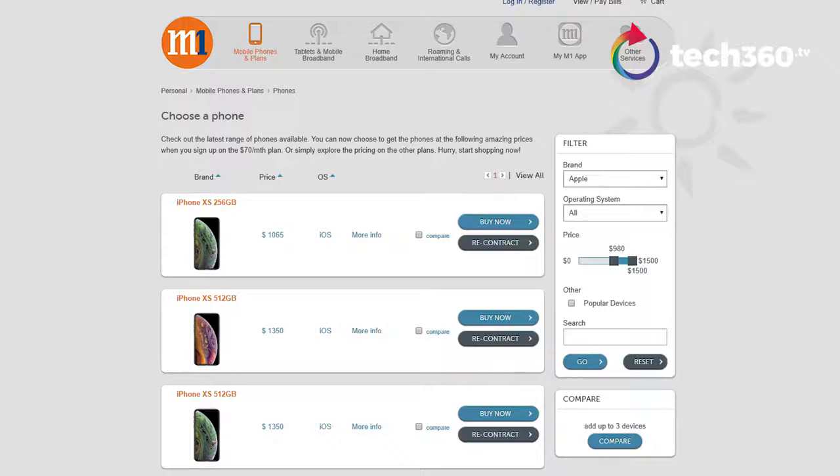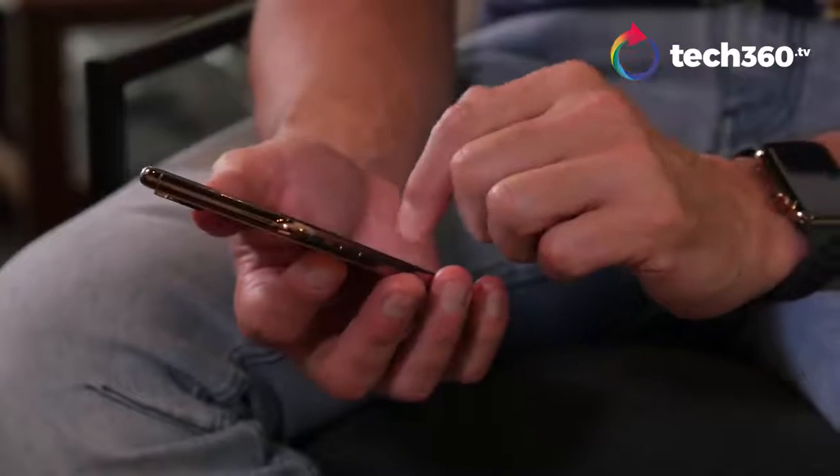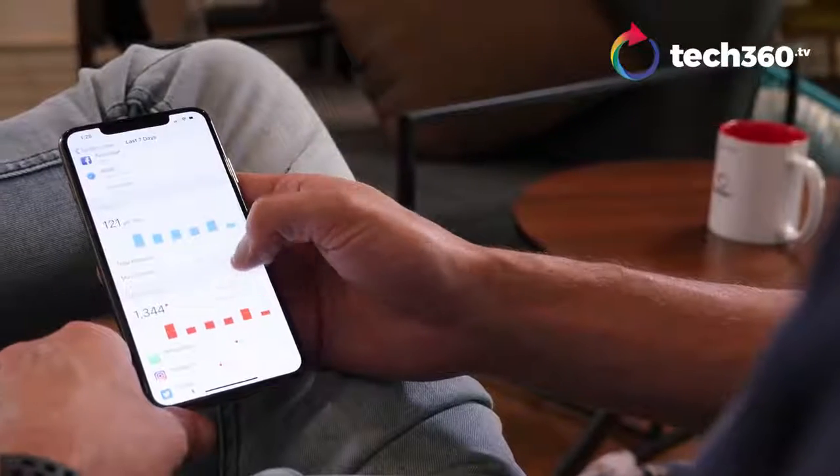That's a lot for a telco to ask. Most people don't buy a phone off contract, but if you are on contract, you have to spend that much. Maybe they need to look at a different way of buying the phone. Do I think it's worth it?